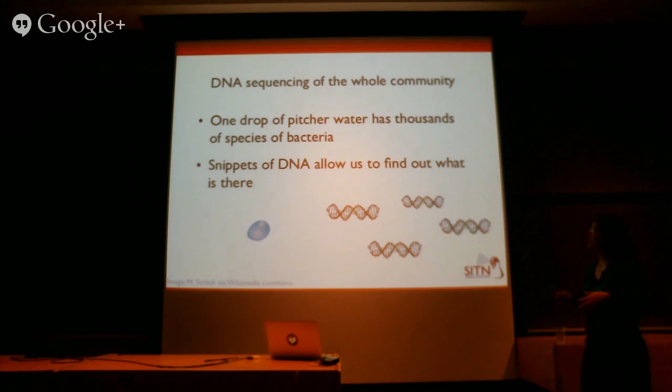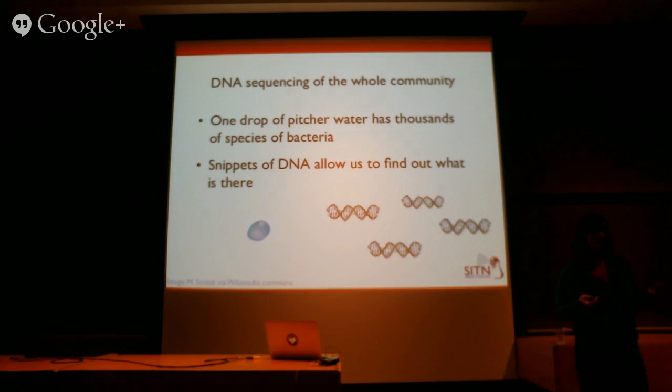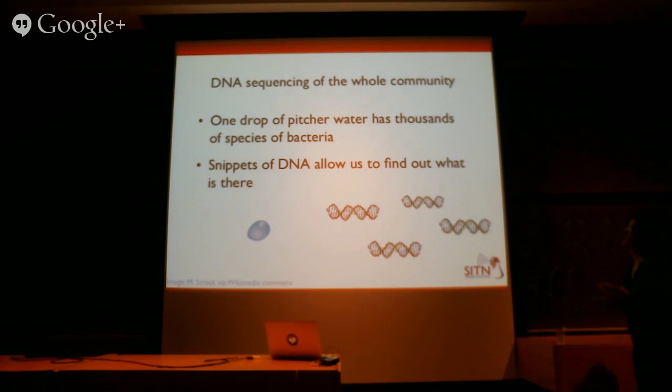But snippets of DNA allow us to find out what is there. Because we know the DNA of certain known organisms, we can use snippets of DNA to actually learn about evolutionary relationships and how these organisms are related to each other. And so there's this new technology, which has only been developed in about the last 5 years, which allows us to look at whole communities, not just the DNA of one organism, but actually to look at the DNA of thousands at once.